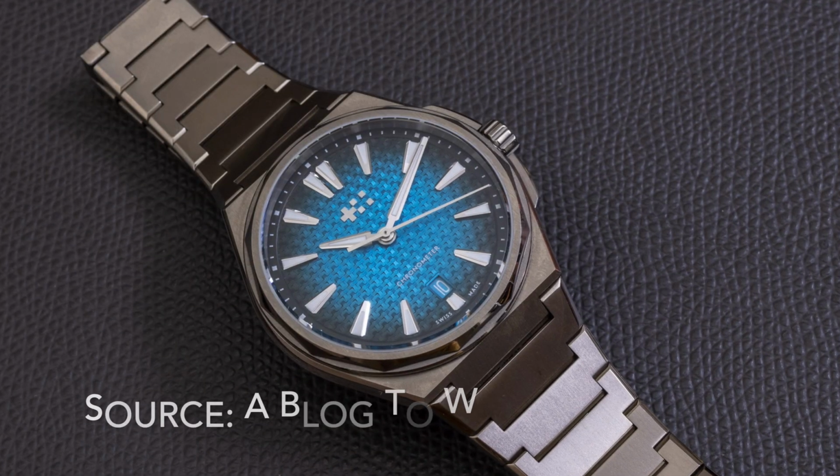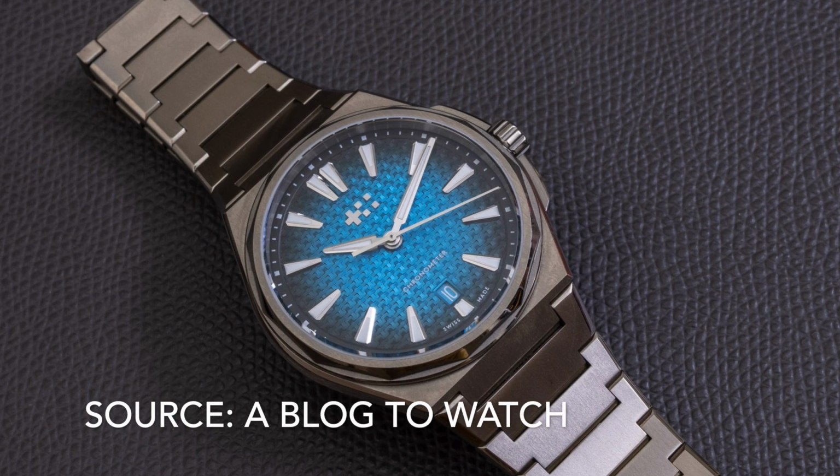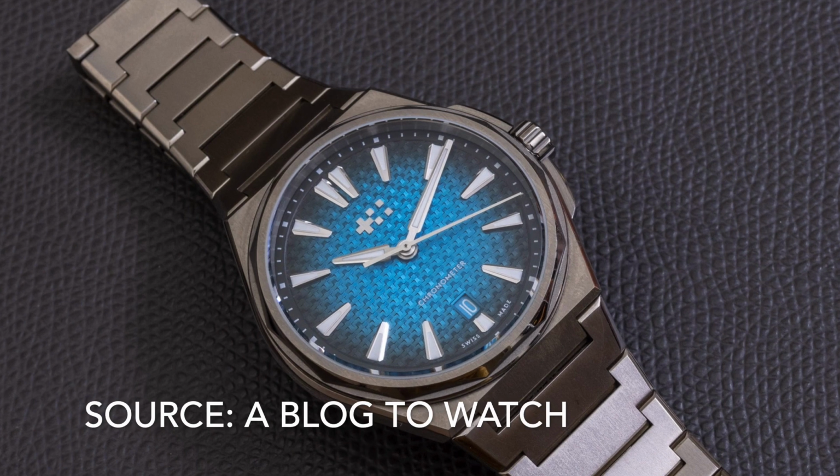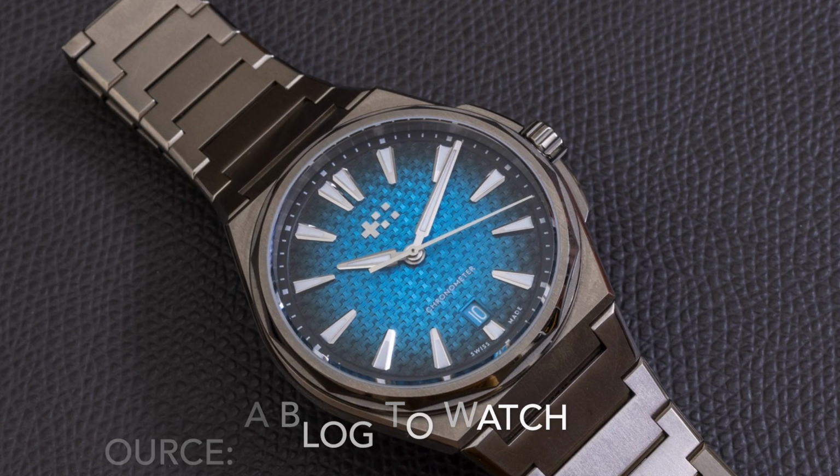33 is the Christopher Ward 12. It looks like a Patek Antarctique, which is not necessarily a bad thing, but it just doesn't seem that inspired to me. Decent, but nothing special.